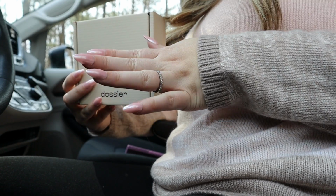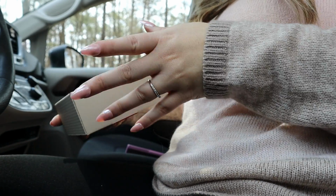Also, girl, these are my nails from Valentine's Day, and they are still lasting. I think this is day 9.